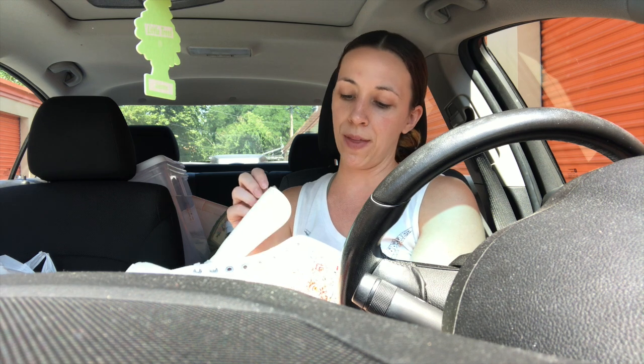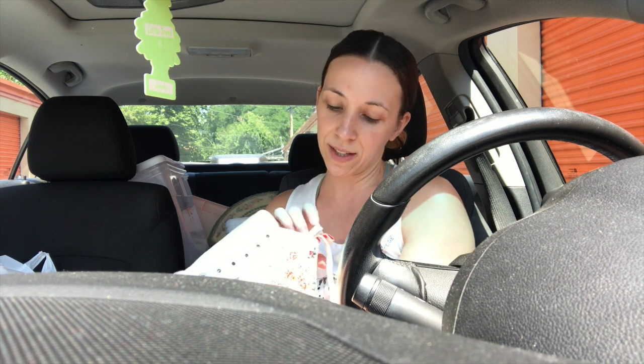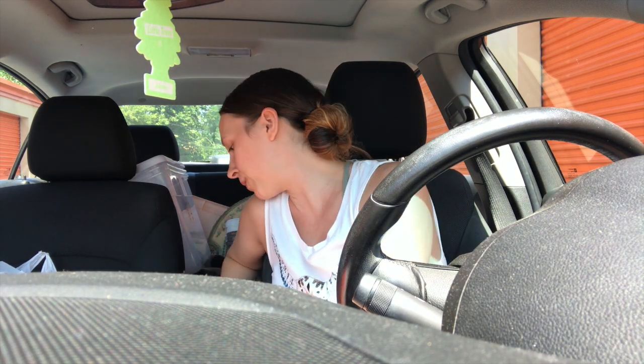They were $14. They're brand new, and they're super good. And they're actually a collab with Chicas Latinas, and they are the high top, and they have distressing. I looked these up. I do expect to sell these for at least $50. And then the last thing that I got was another pair of shoes. Let's see if I can close this.